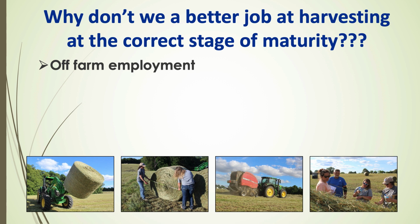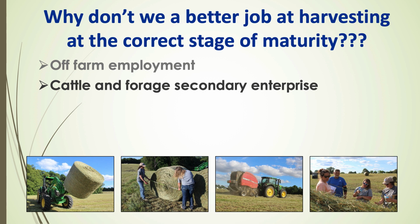One is that that's not their full-time job. They do something else. They work off the farm. Kids are playing baseball, so things get pushed back. Cattle and forage are a secondary enterprise on farms. So on most of the farms, forage will come after row crops or after tobacco, and they kind of get treated like that too, or after a construction business, right? That's making the real money.